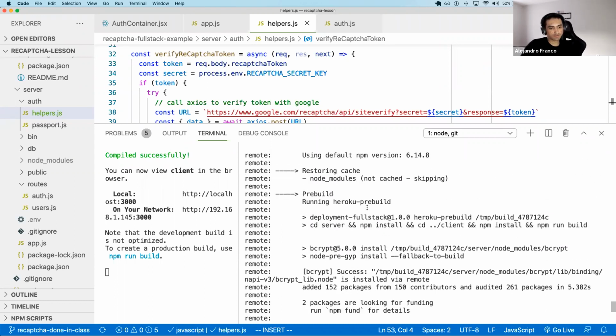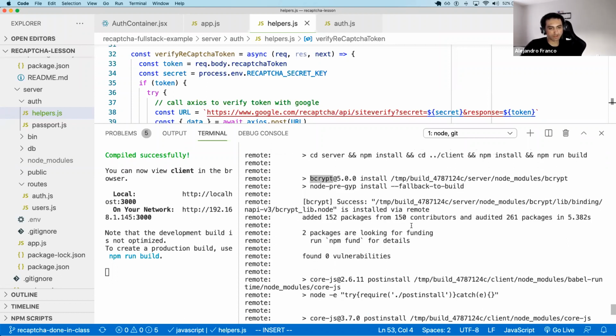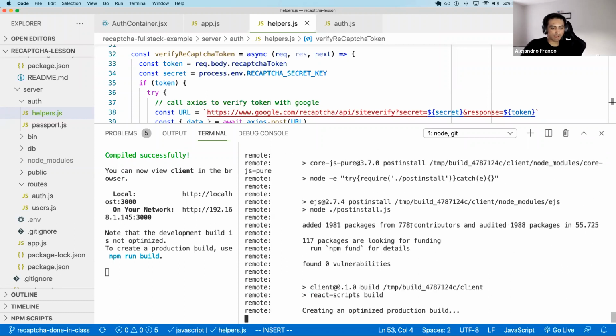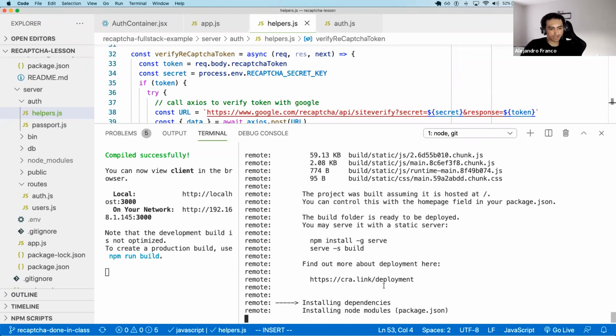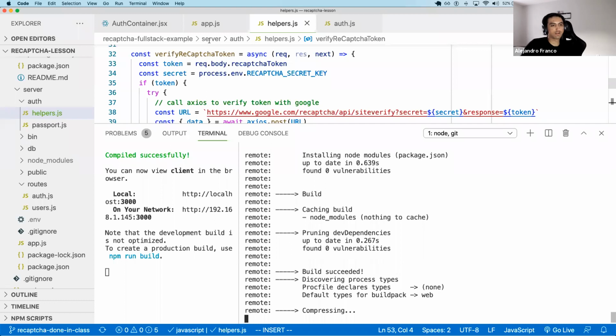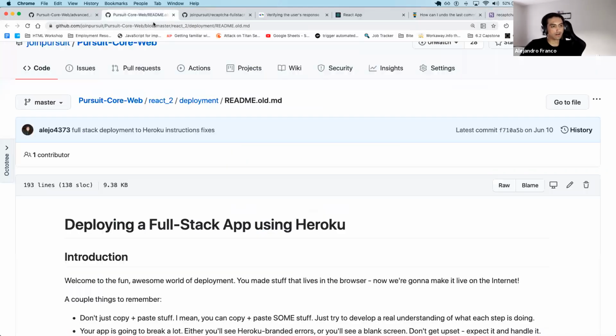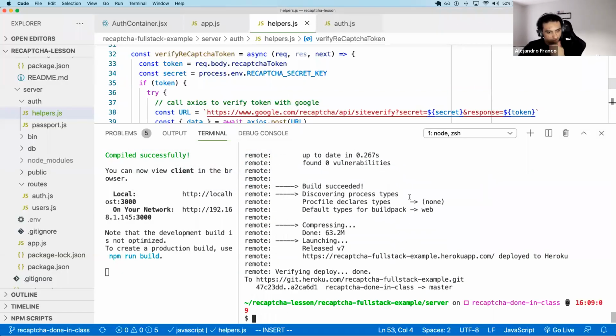So this here was bcrypt. Bcrypt takes a little bit to install because it uses a lot of native modules, which have to be compiled. Okay, seems like the front end is finished building. Again, this is happening according to the steps that I outlined in our lesson for deploying a full stack app. Cool, it sounds like we got it there.